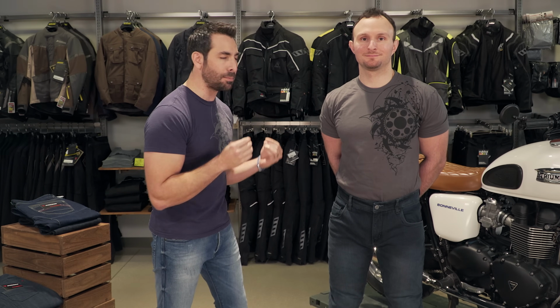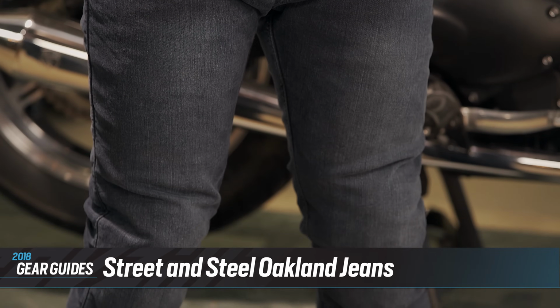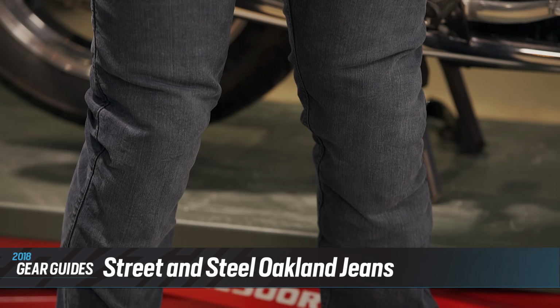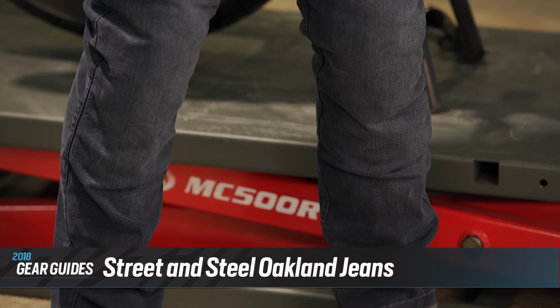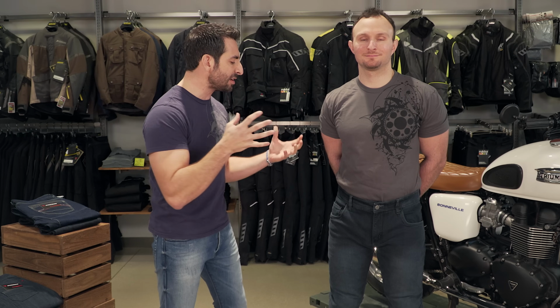First up in our 2018 guide is the Street and Steel Oakland, which we consider to be the best entry-level motorcycle riding jean. Now, if we look at it, 2 colors. I have my blue, I have my black. It's 11.5 ounce denim. But what we love about it is that we call it entry-level because it's really universally accessible. You're looking at around $110 for this jean, and it does the basics really well, and then some.